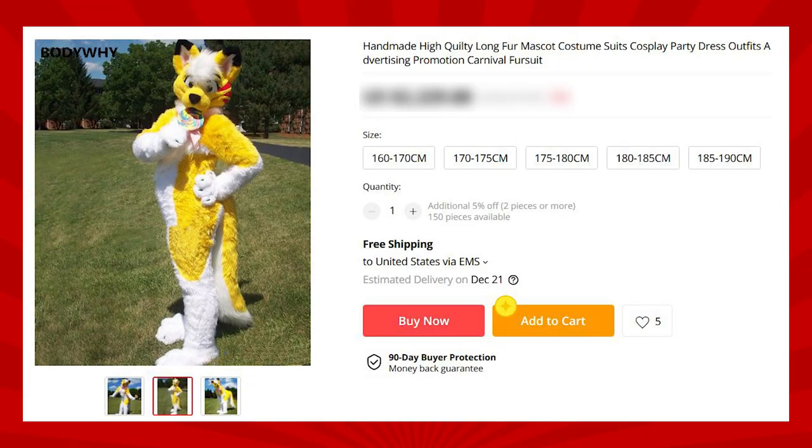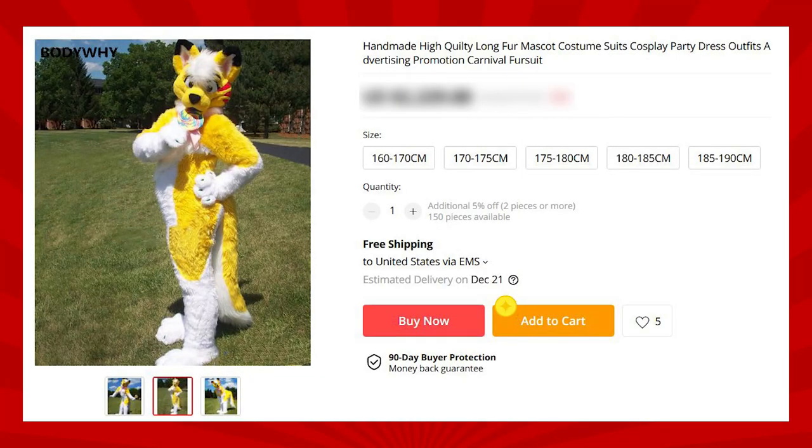Well, the next one is... And I love this brand. Body Y. Body Y? Why? See, very Keenan and Kel there. Body Y, high-made, high-quality, long-fur mascot costume, suits, cosplay, party, dress, outfits, advertising, promotion, carnival, fursuit. Lollipop dress? Not included. Does it come with lollipop? Yes. Not included.